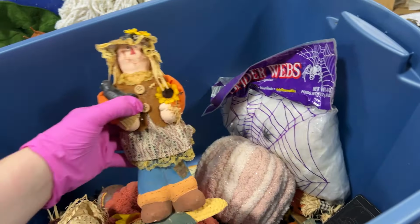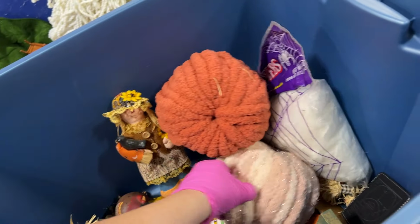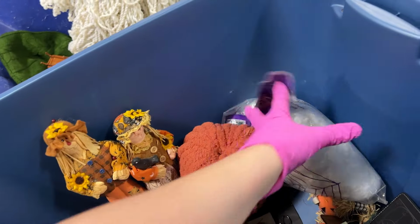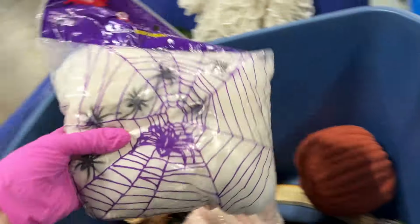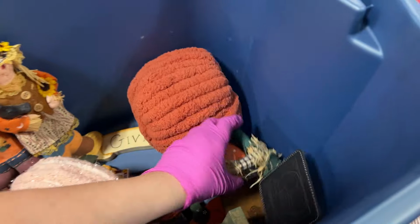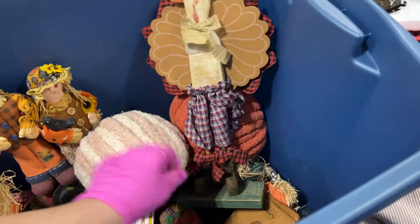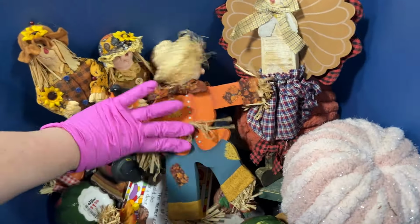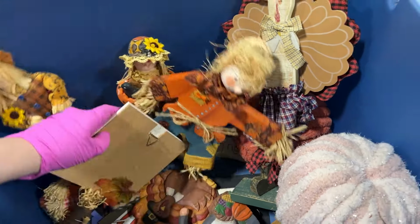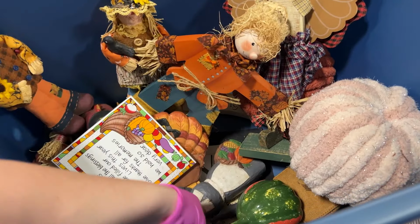Alright, to the fall. Little scarecrow, some pumpkins, some yarn pumpkins. Oh, another scarecrow. Some spider web. This might be useful. Pumpkin. Another scarecrow, little pumpkins. That's broken. Scarecrow.